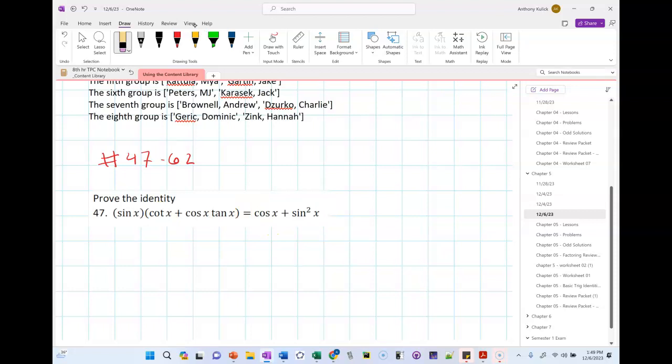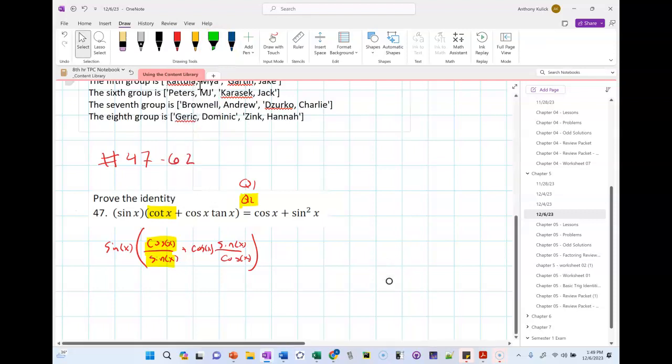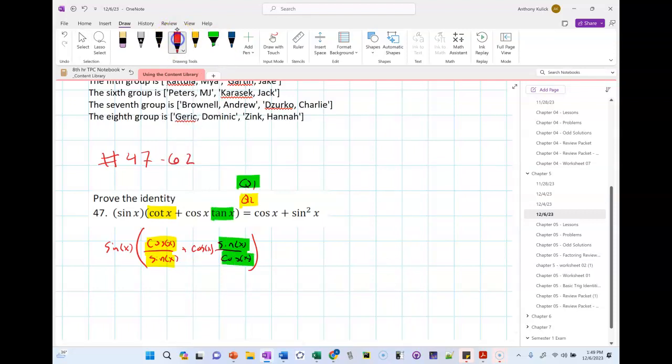Excellent. So let's use Q1 and Q2. So Q2 will change cotangent into cosine over sine. And Q1 will change tangent into sine over cosine. And then everything else kind of stays where it is, right? Let's do some highlighting here to make this clear. Is everybody okay with the reasoning that we used to make that decision of what identities to use and how we applied the identities?